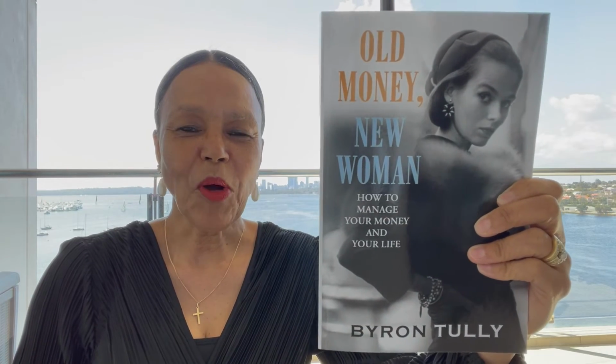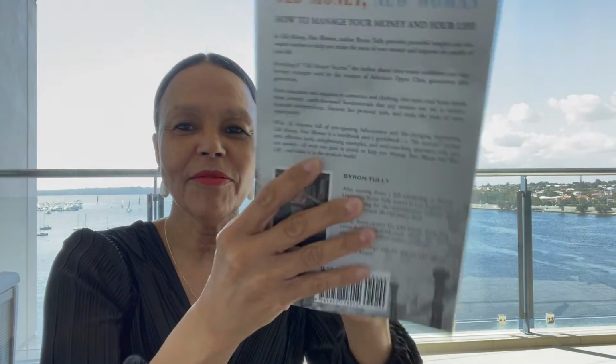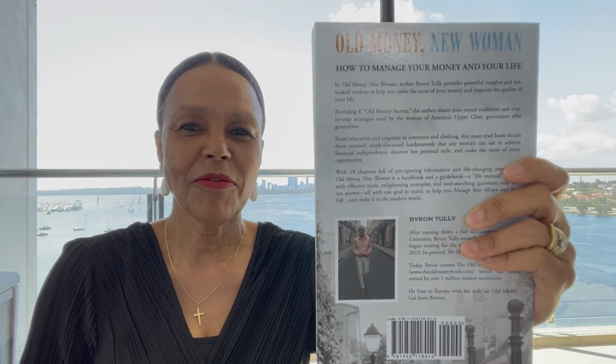This is what I'm reading at the moment. I've heard so much about this book, so I've decided to read it. I bought it on Amazon. It arrived last week Friday, and I've only started reading it today.